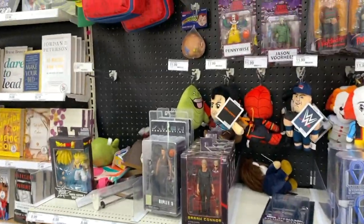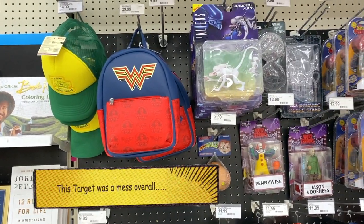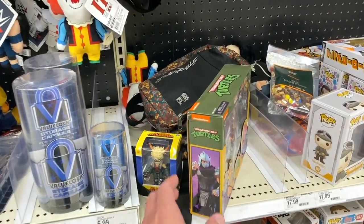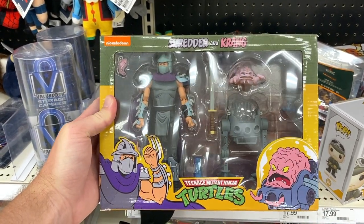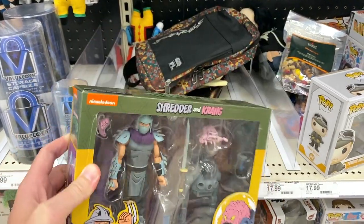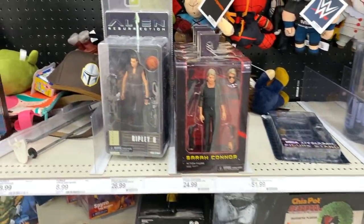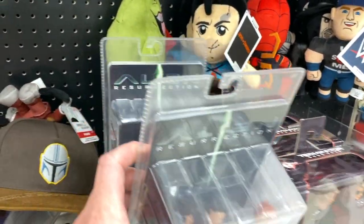All right, guys, we got a NECA toy section here that is a disaster, but they got some stuff. Look at this right here. So of all the places we've went to stop, that is the only Shredder and Krang that we've seen, the only TMNT stuff, which I already have. I'm going to call a buddy that was actually looking for some TMNT stuff. That's Mr. Zach Jack Dan.